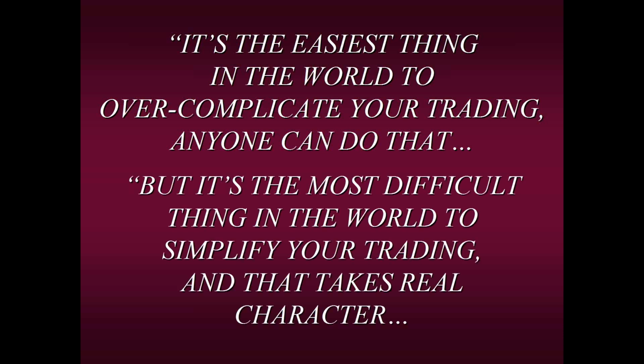They said, "Steve, it's the most difficult thing in the world to simplify your trading. And that takes real character. But that will make all the difference." Because when you simplify your trading, you have to let go of what my mentors called useless noise. This is conventional wisdom that we've always been taught is supposed to help you become successful, right? You have to know what the earnings are. You have to know what the institutions are doing. You have to know about the volume. You have to listen to these guys on TV, they know what they're talking about.